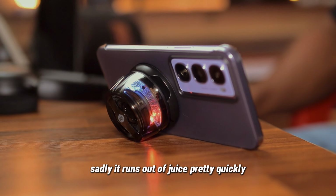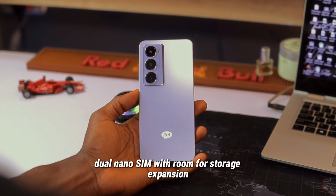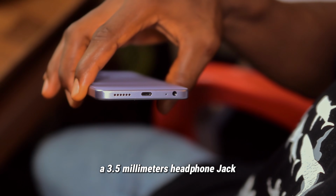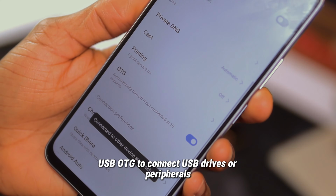Sadly, it runs out of juice pretty quickly. It has a side-mounted fingerprint sensor for quick secure unlocking, dual nano SIM with room for storage expansion, a 3.5mm headphone jack because wired audio is still king for many, and USB OTG to connect USB drives or peripherals.